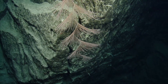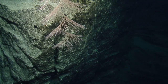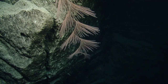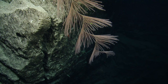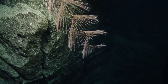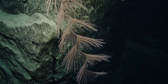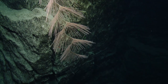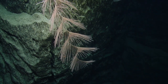Give you a sense of how much of the taxonomy we are still understanding: Steve Auscavitch has been referring to this as a Rutigorgia species number 40 in the Pacific. Oh, never mind, I misspoke. There was sample 40 from a 2017 cruise.